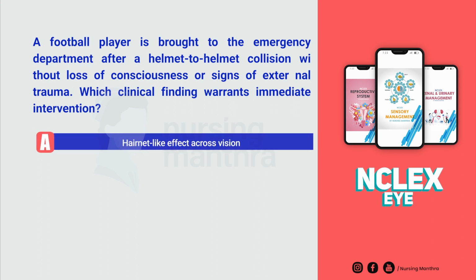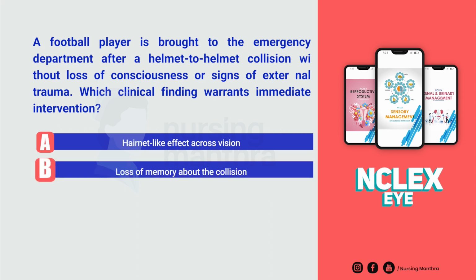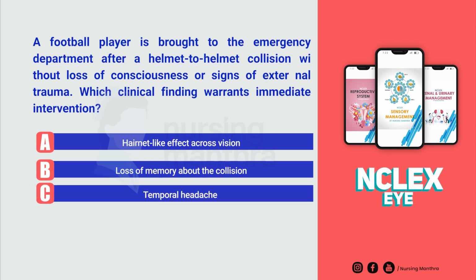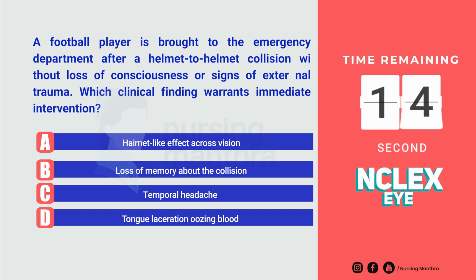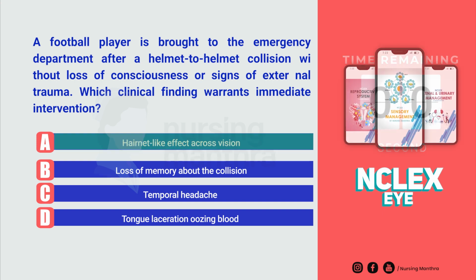Option 1, hairnet-like effect across vision. Option 2, loss of memory about the collision. Option 3, temporal headache. Option 4, tongue laceration oozing blood. The answer is hairnet-like effect across vision.